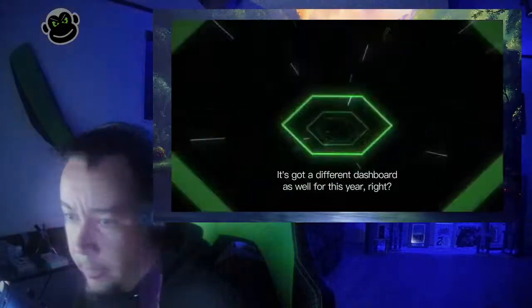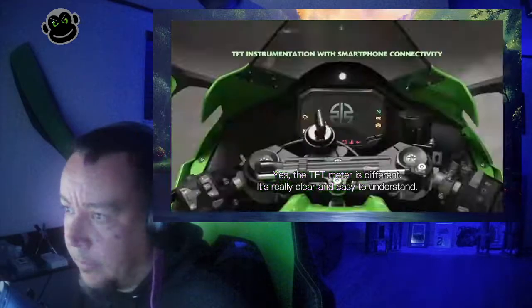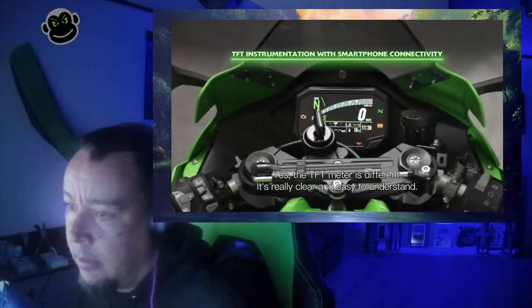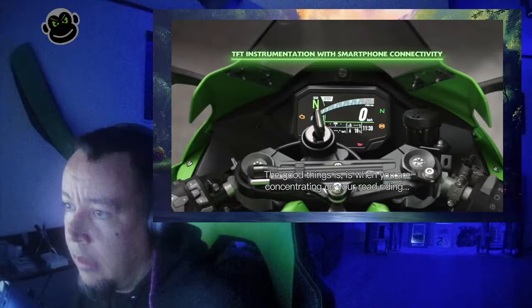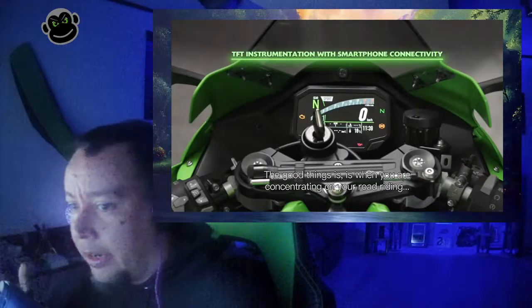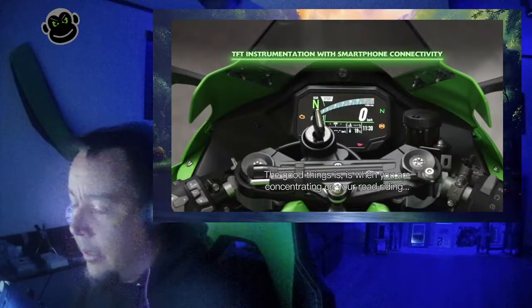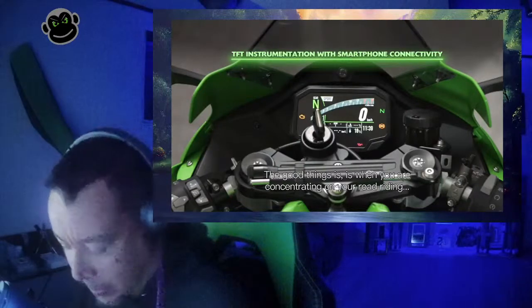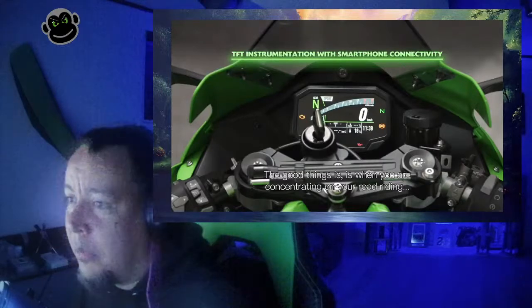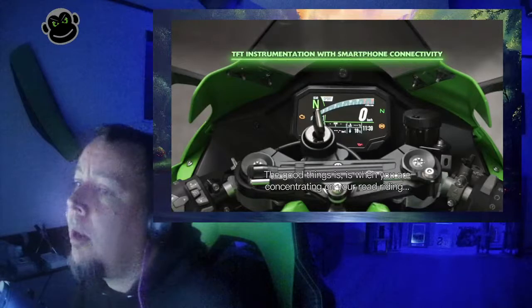You did very well. It's got a different dashboard as well for this year, right? Yeah, the TFT meter is different. It's really clear and easy to understand. New biker, here's another area where Kawasaki is way behind on their superbikes. They've had that display you see on my bike anytime I do a street moto vlog for years. And you know what? When it first came out, it was probably pretty cool.